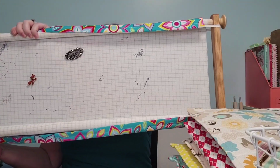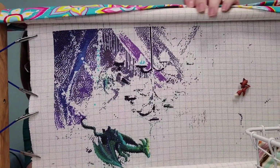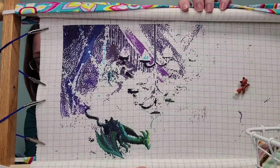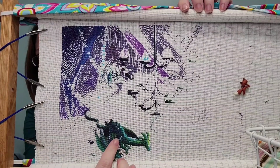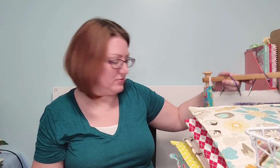So I do have some stitching way off over to the side, but generally I'm sticking in this area right here. Just love this dragon. Just love it. So that is on a 25 count easy grid. No, 28 count.